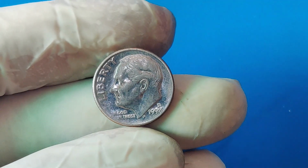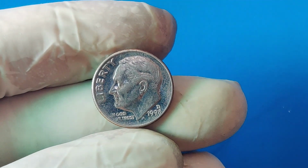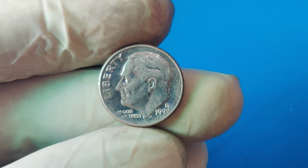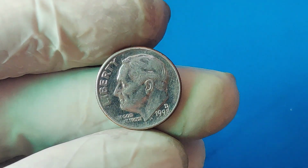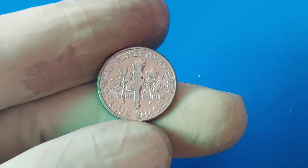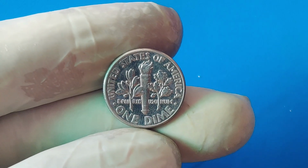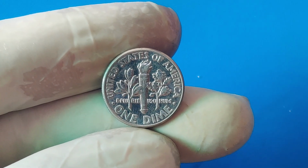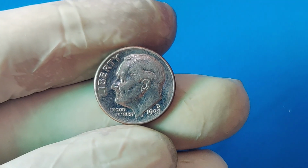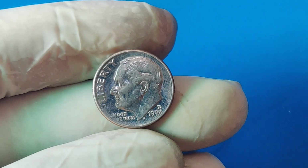Secondly, there's demand. Coin collectors, especially those who specialize in error coins, are always on the lookout for unique and rare pieces to add to their collections. When a coin like this comes up for sale, it can create a bidding frenzy, driving the price up significantly. And finally, condition matters. Coins are graded on a scale from 1 to 70, with 70 being a perfect, mint condition coin. The higher the grade, the more valuable the coin.